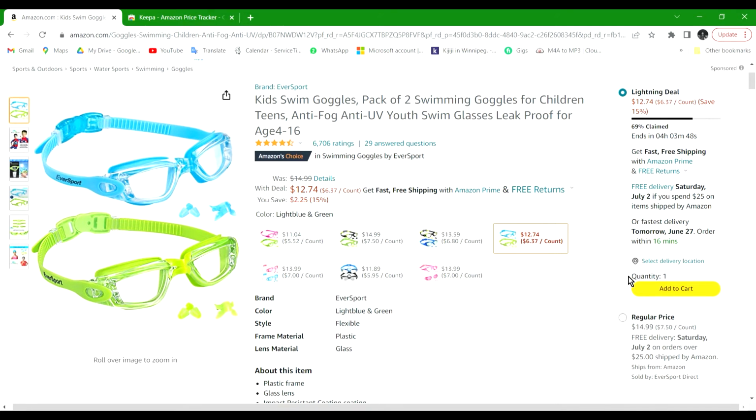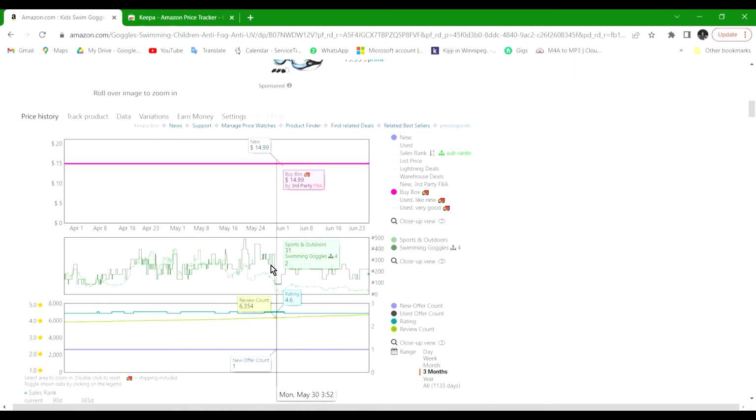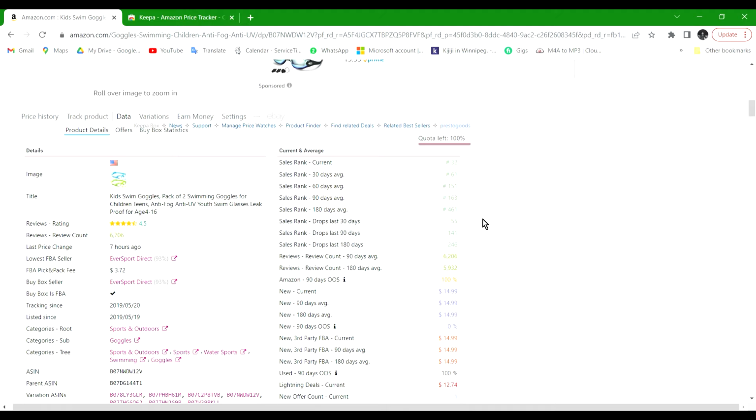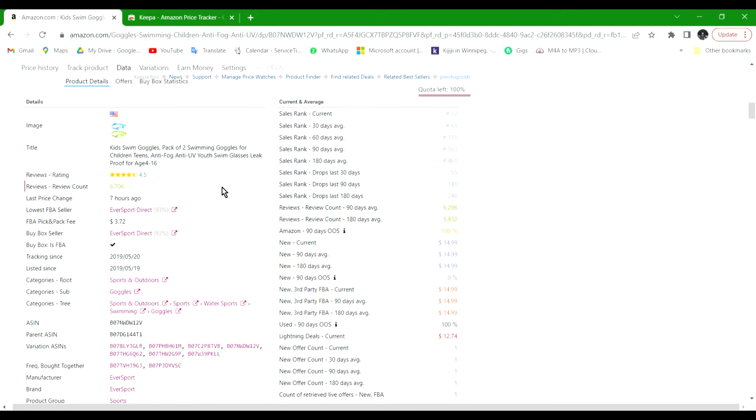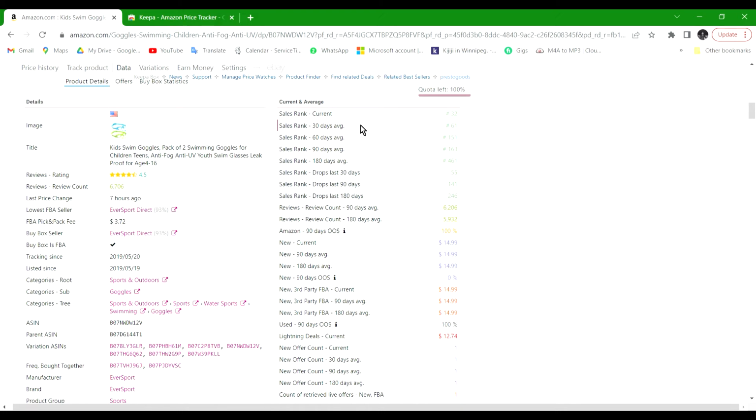In this particular item, it looks like Amazon is the one selling it, so this is maybe not the best listing to show you, but at least Keepa will nonetheless show you all the data. My favorite tab here is data, because on data you can watch exactly all the details. All the details are right here for you, so you don't have to look around the whole listing for that stuff. And it shows you your sales rank in current, in the last 30 days, 60 days, etc.